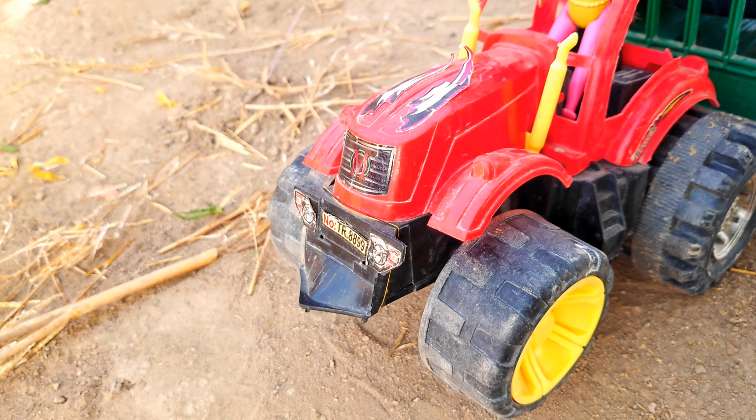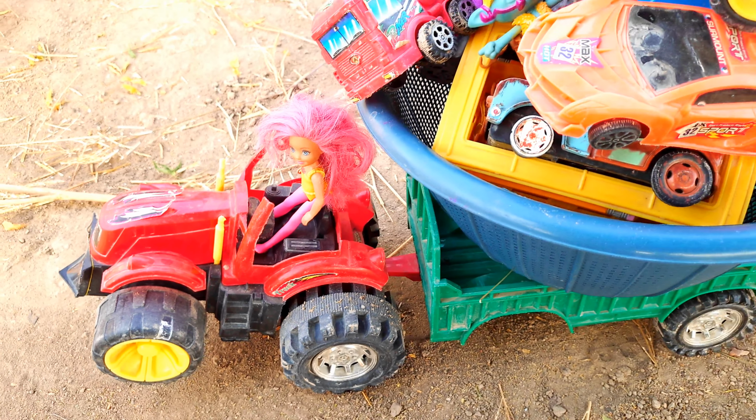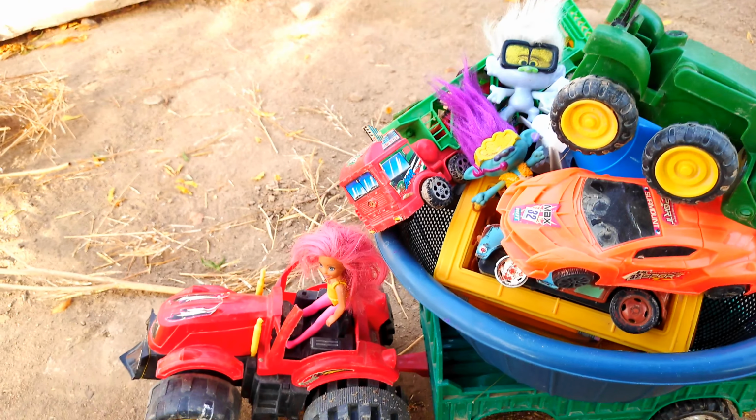Tractor front going up due to overloading. Go.